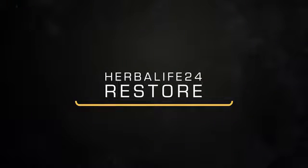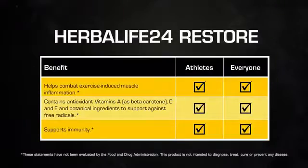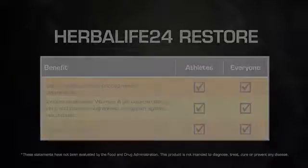And so that's where Herbalife 24 Restore really comes in handy. And again, whether you worked out or not that day, anyone can take Herbalife 24 Restore on a daily basis. So what it is, a combination of curcumin, which is an active ingredient in turmeric. So this helps with inflammation. We have some antioxidants from vitamins A and C. So again, it's really about doing everything you need to do to maximize each workout every day, but then maximize the way your body recovers so that you can continue to work out every single day.